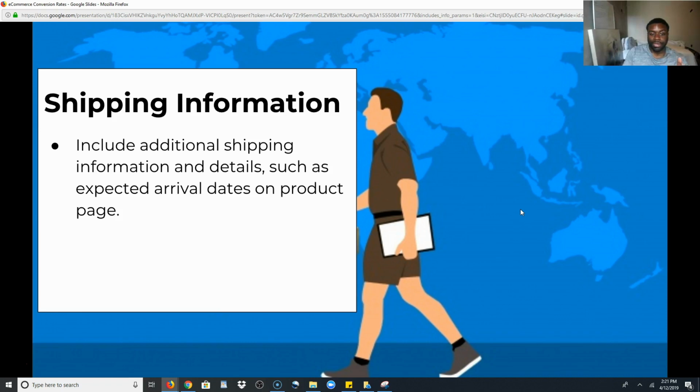And guys, shipping information. Include shipping information on your web page. So not only do you need to talk about the free shipping that you're going to be offering, because that's what people are expecting nowadays, but include additional shipping details. Like I had showed you, the Shopdevise theme shows when the expected date for the package is going to be. And that's what people want to see.